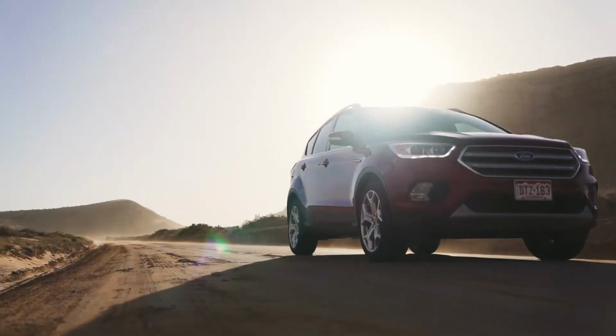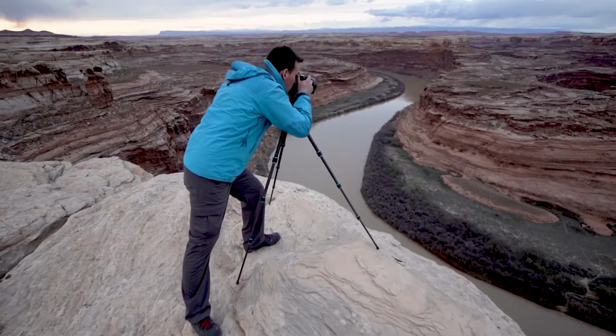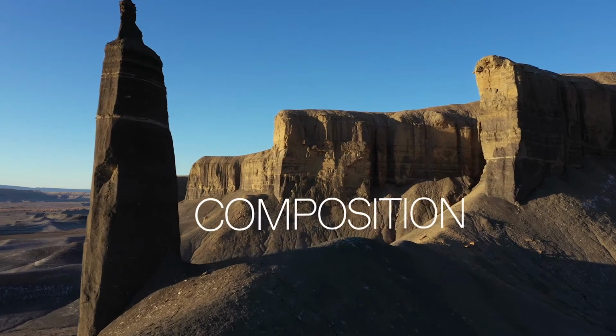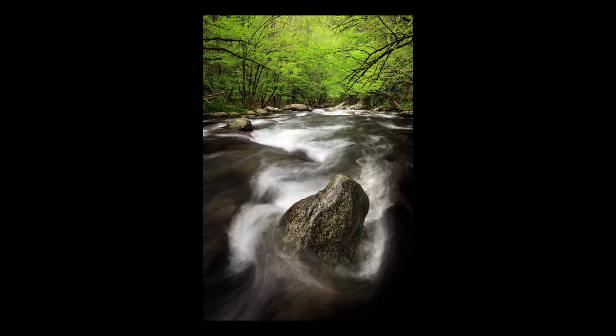I'm going to teach you how to research, find, and scout dramatic landscape locations, but finding that beautiful scenery is just the beginning. I'm going to teach you to master the near-far style of landscape composition. This is a classic compositional style, and every landscape photographer needs to learn how to do it right.